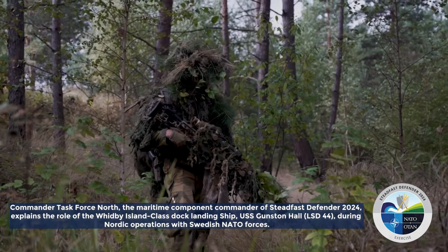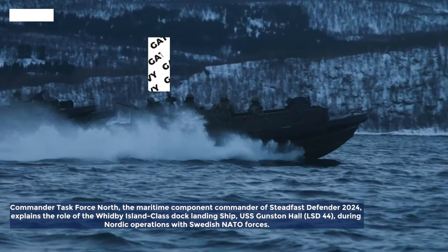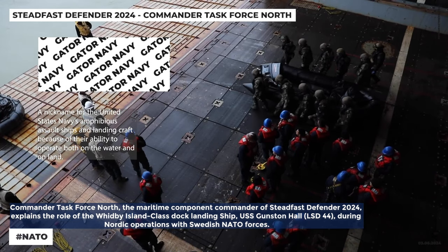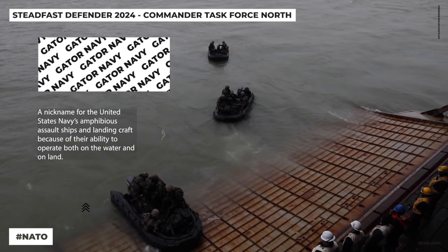You probably heard about Steadfast Defender. Well, let's dive into something a bit more amphibious. Ever come across the term Gator Navy? It's all about the U.S. Navy's amphibious forces that can fight on land or at sea.